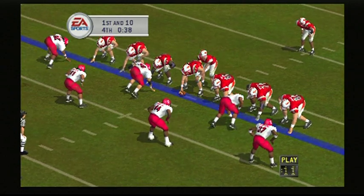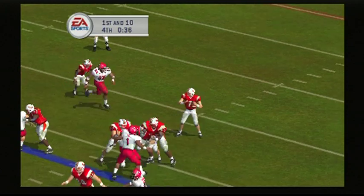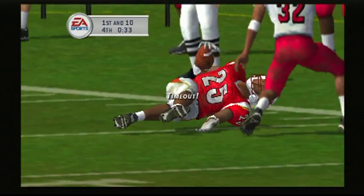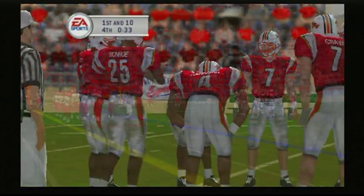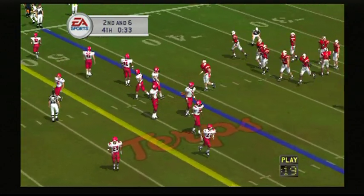Maryland goes with the ace set here. Number 7 drops back. He lets it go. Monroe with a catch. Jones brings him down at the 46. Maryland calls a timeout, and that was their first timeout. It's second down and 6 to go. Ball on their own 46.